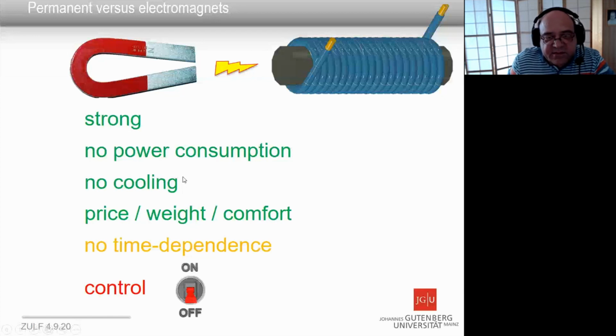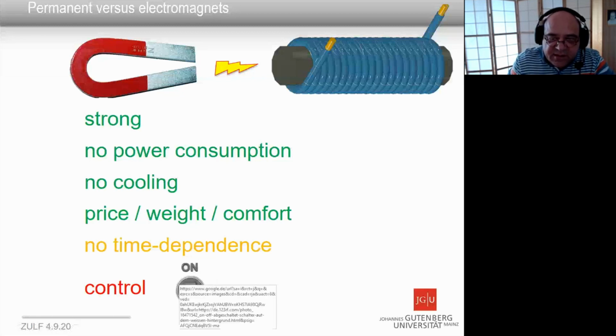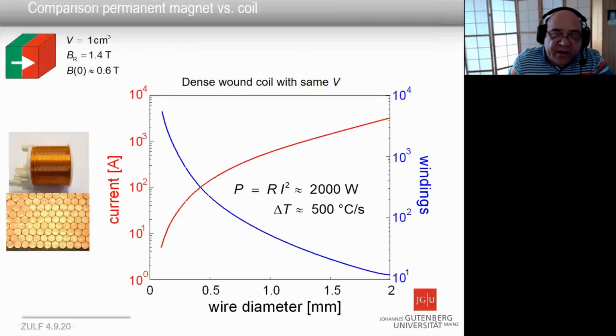However, they have some problems, which is, for instance, since they're permanent, they don't have a time dependence and you can't switch them off, and that sometimes is a problem. A direct comparison: one cube of permanent magnetic material, iron-neodymium boron, versus a coil to generate the same kind of magnetic field. Now it depends a bit on whether you put a lot of thin wire in this volume, where you don't need that much current, or very thick wire, where you have less resistance but of course need much more current. In the end, if you calculate the power that you need, it's about 2 kilowatts to create the same field as this permanent magnet.